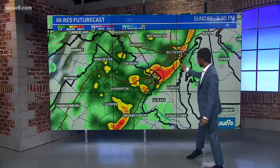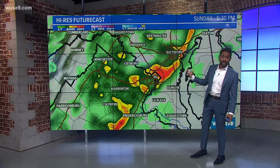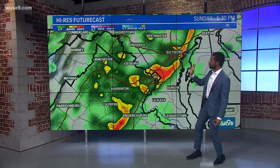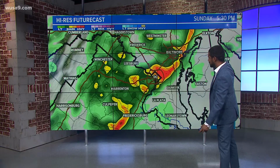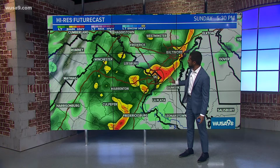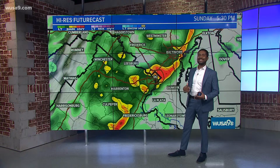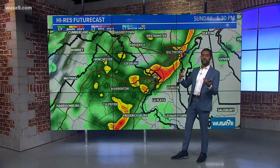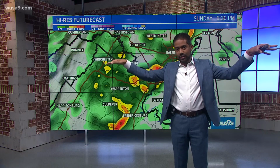Textbook case right here of what we call linear convection, a line of thunderstorms that bubble up along a cold front. So behind it, the air, yeah, it's definitely a lot colder. Temperatures will be in the 50s tomorrow. It's around 60. Today we are in the 60s to 70s, and that's just that demarcation between here and there. That's where we get that front, and that's where we get that lift. So we lift up the moisture. Thunderstorms, they race upwards, and then eventually they hit the top of the atmosphere, they spread out.